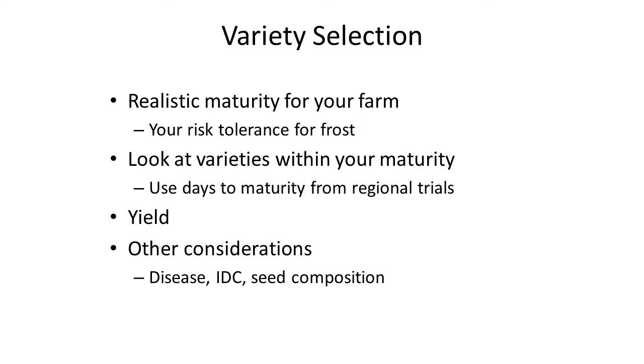So when making variety selections for your farm, you need to start with a realistic maturity for your location. Then factor in your risk tolerance for frost, recognizing that you will win with a later variety in an open fall but lose with an early frost. Then look at that pool of varieties that are adapted within your chosen maturity. Avoid the temptation to look at those higher yielding lines further down the table. And also use actual days to maturity to judge your maturities.